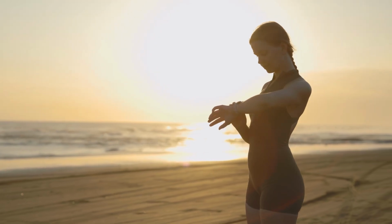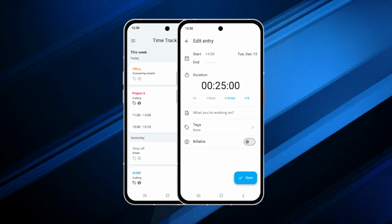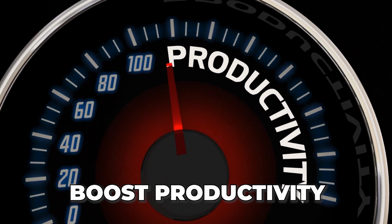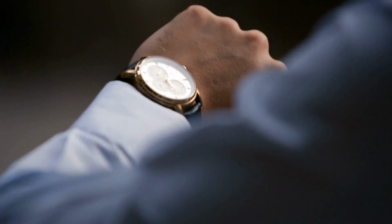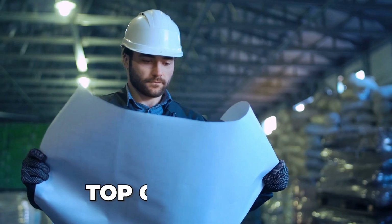So time tracking is proven to help people become more mindful of how they spend their day, making Clockify an excellent tool for anyone looking to boost productivity. Do you track your time manually or use a tool like Clockify to stay on top of your day?